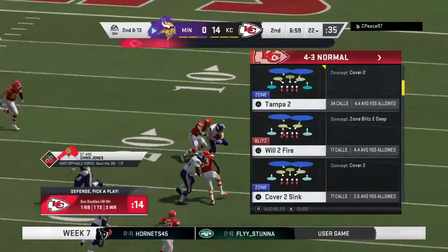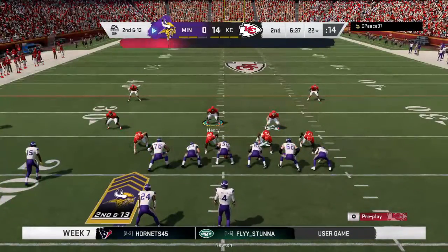They'll wind up losing 3 yards here. And that'll make this a 2nd and 13.